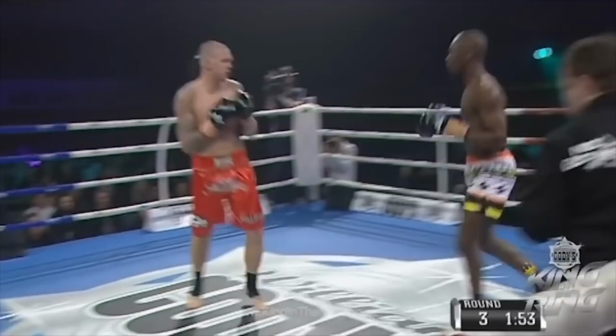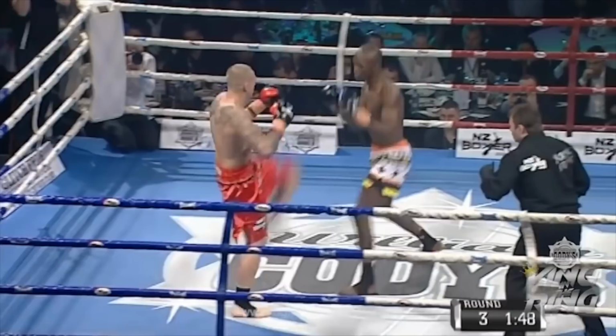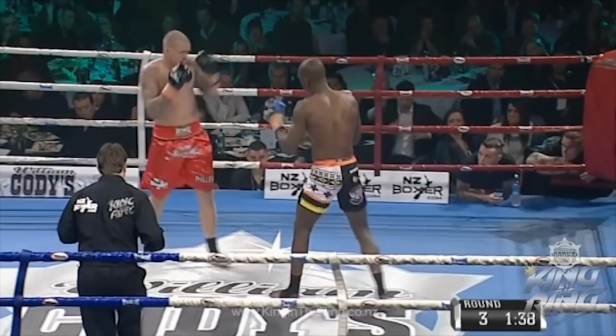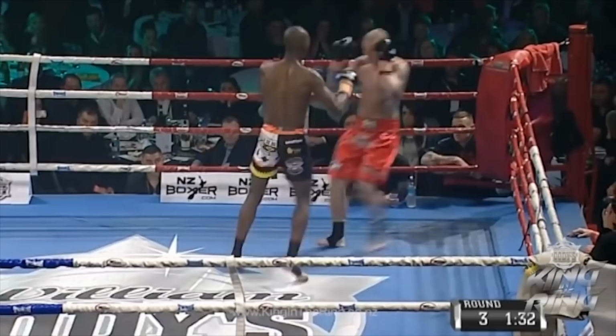He switched to southpaw there. Kick to the liver from the southpaw stance. Stiff, sticky jab there. And nice combination work from Adesanya. Looking sharp with his hands. Body shot there from Adesanya.